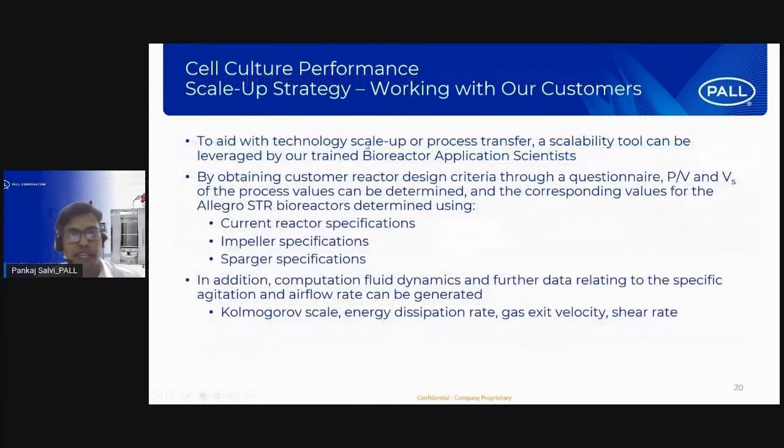Talking about scale up strategy and how we can help you with that, a trained bioreactor application specialist can assist you with the scale up. For that, we would require some inputs from your end: the current reactor specifications, and the impeller and sparger specifications, which can be obtained from the bench scale bioreactor vendor or from data sheets. Based on that, we can help you achieve that scale up.